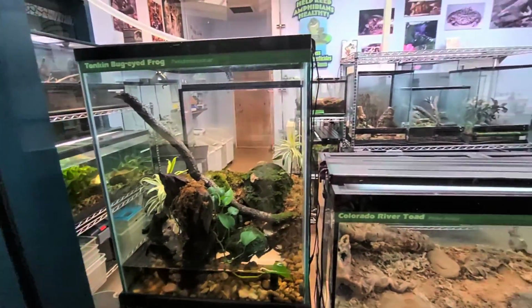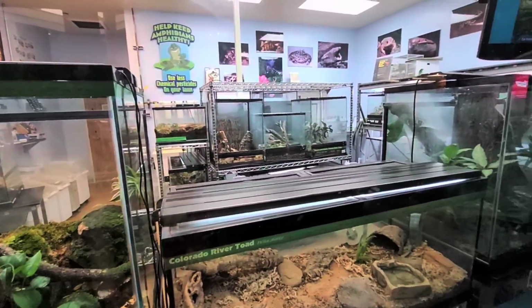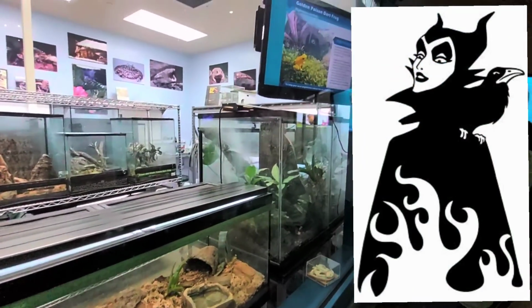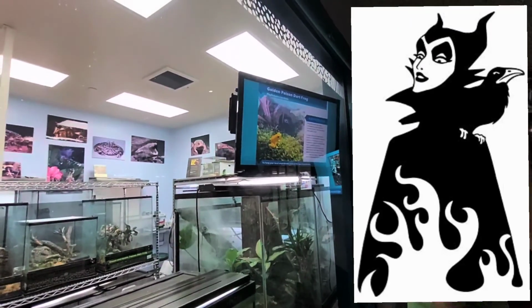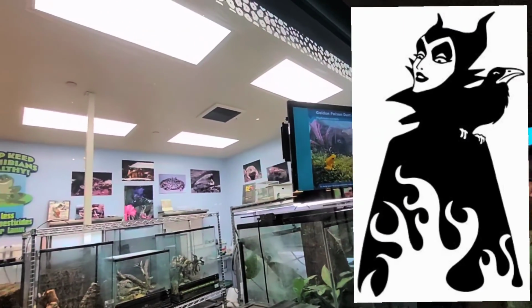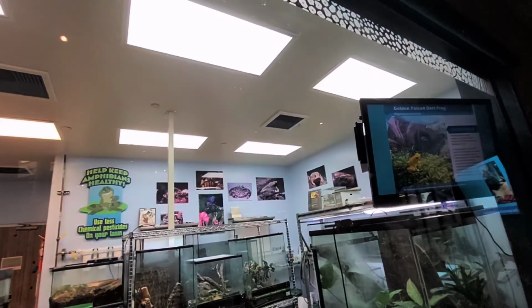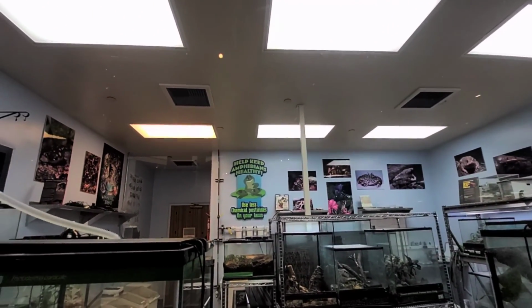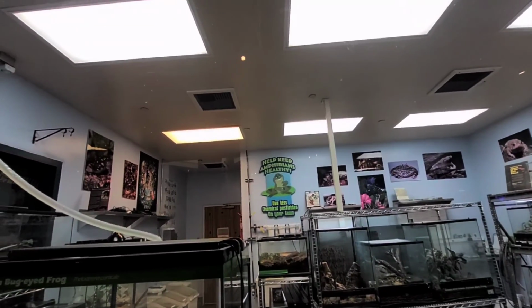Here's another section where they look after endangered species. Some that are close to endangered. There's a lesson for us all. Use less pesticides.